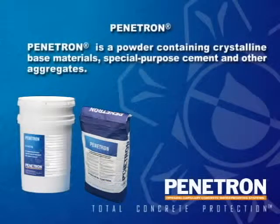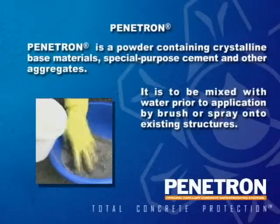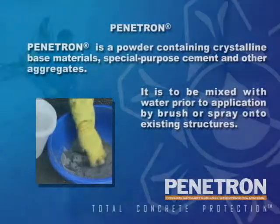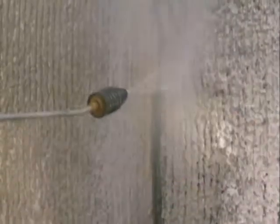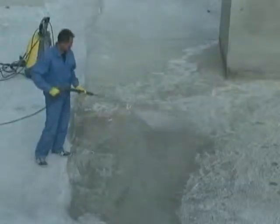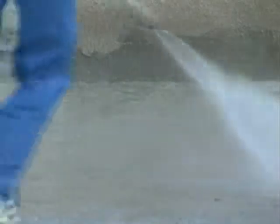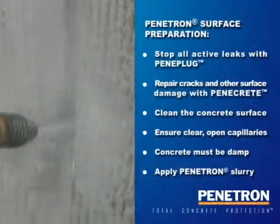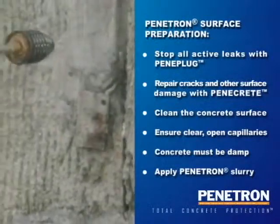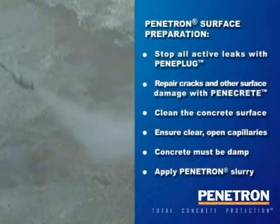Penetron is a powder containing crystalline base materials, special-purpose cement, and other aggregates. It is mixed with water and then applied by brush or spray onto existing structures. A high-pressure water blast is ideal for removing dust, oil, and other dirt from the surface, cleaning the surface to ensure an open capillary system, and wetting the concrete to prepare it for receiving the Penetron coating. Extremely smooth surfaces should be sandblasted or otherwise mechanically opened up. The surface preparation is very important to ensure a successful Penetron application.